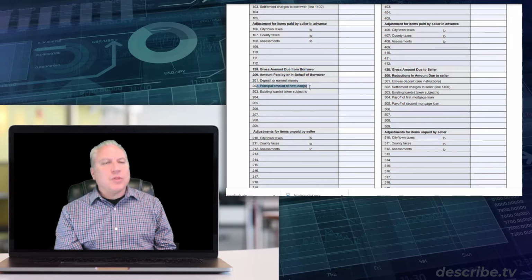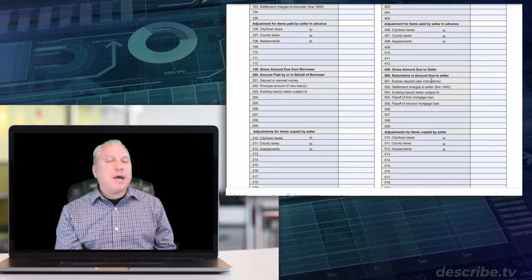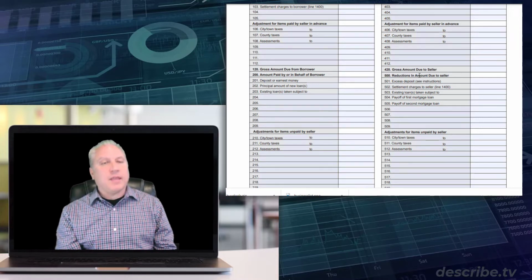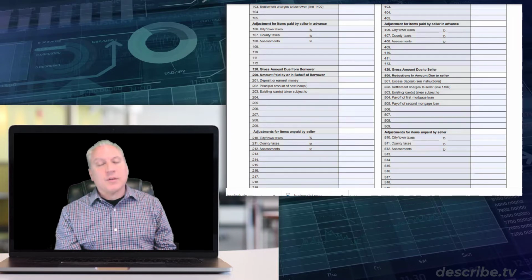Principal amount of new loans. So if you're getting a loan for $300,000, that's going to be shown here as a credit because you don't have to come up with that cash at closing, but the seller sure as heck is going to want the whole amount of money for their house at the time that they sell you the house. So they don't really care that you're getting a mortgage for $300,000. They're getting the whole amount up front. And then if there are any additional loans taken subject to, that's normally seller financing.